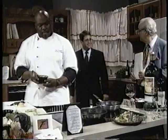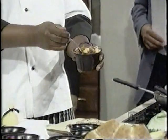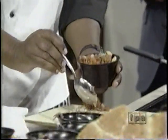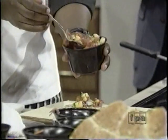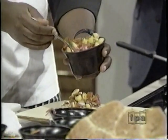What we're going to do is top this with a little mango salsa. It's diced mangoes, red onions, Roma tomatoes, cilantro, pineapple juice. Nothing wrong with that, chef. Just pile it on there real nicely.